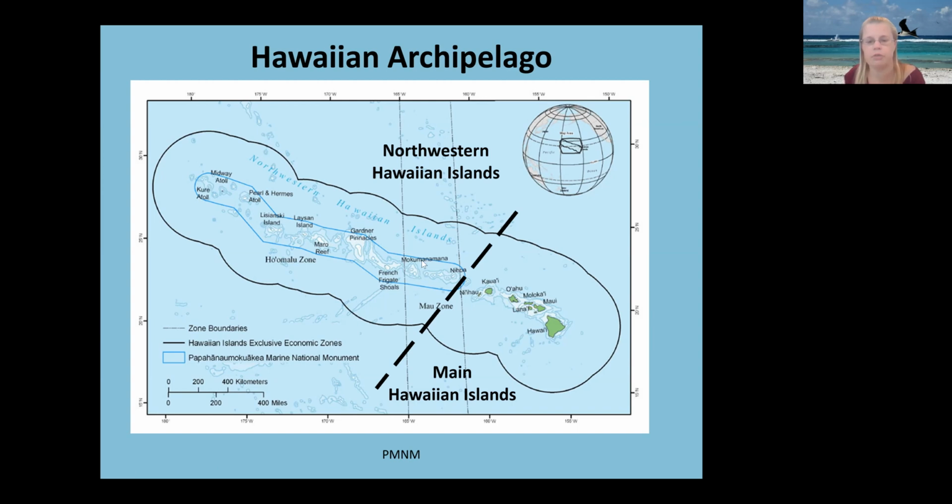And much of the northwestern Hawaiian Islands, as you can see enclosed in blue there, are part of the Papahanaumokuakea Marine National Monument. It was established by President George W. Bush and then expanded by President Barack Obama. And it is a totally amazing place where very few people get the chance to go. And I was really lucky to be able to do my PhD research there.